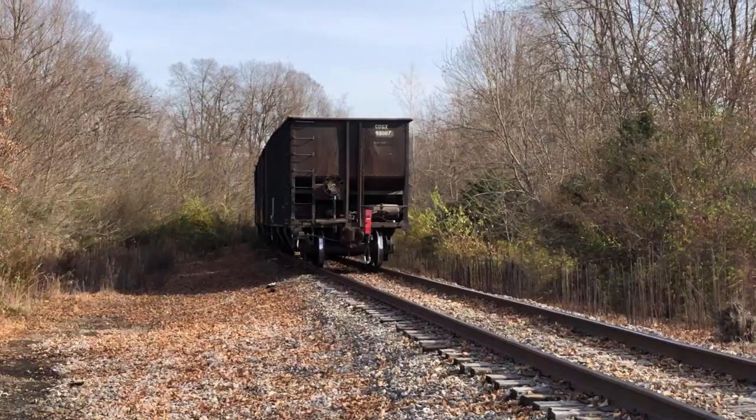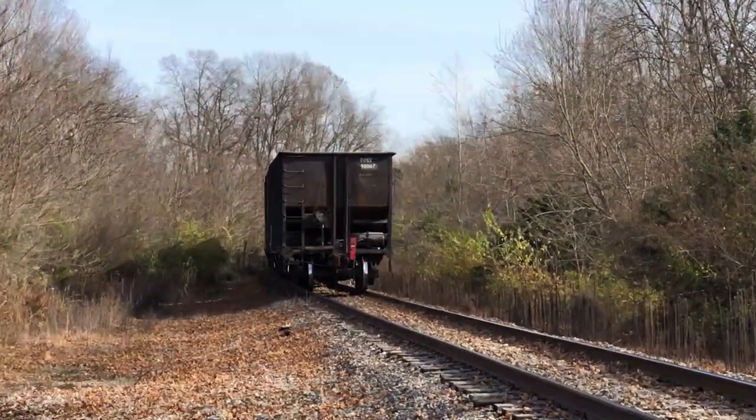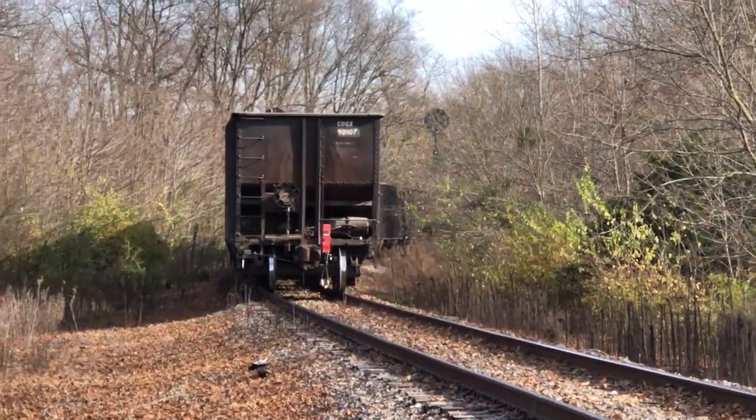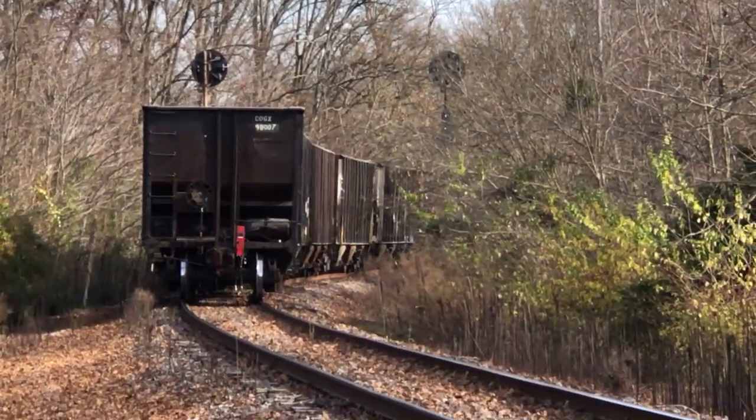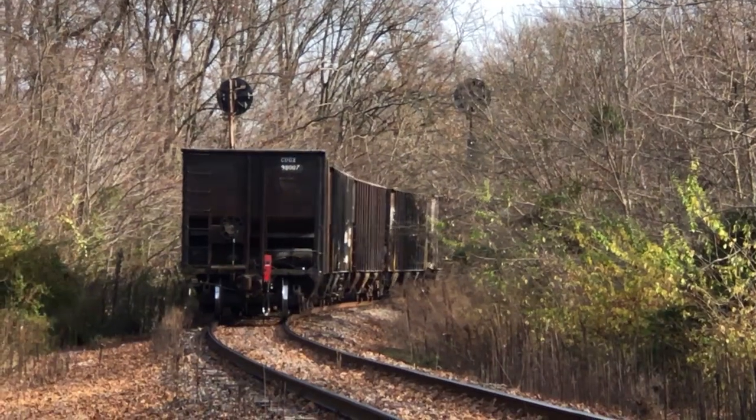Oh wow, they got an in-train device on there. Cool. That's rare. I haven't seen one of those in a long time on the line. Now that's pretty awesome.